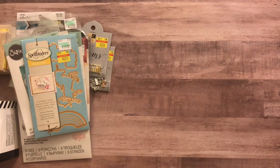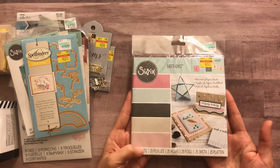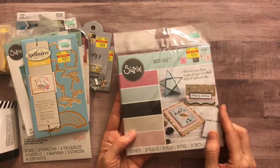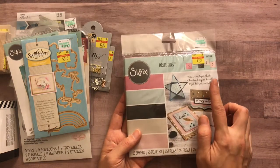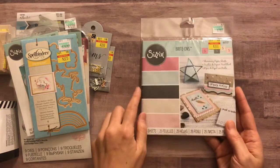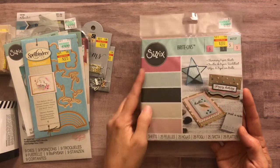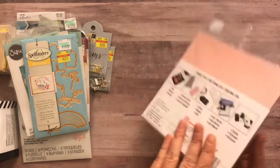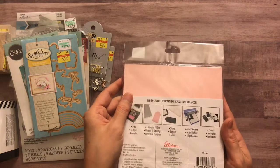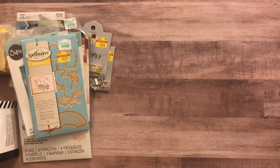And then lastly, in the die section, I did pick up these, they're like shimmer papers. And I saw this on Erica's channel, so I was happy to find this. It was $2. You get 25 sheets, and I won't take it out of the package. I'm sure you guys have seen it, but it's just shimmery, and it comes with all these colors. You can see the pink one, hopefully, a little bit. But I thought that was a great deal.